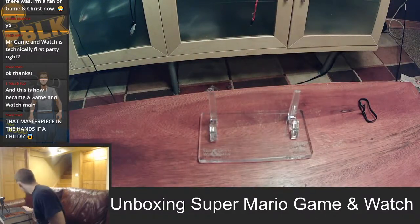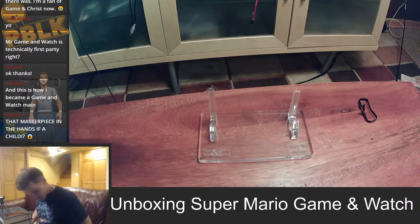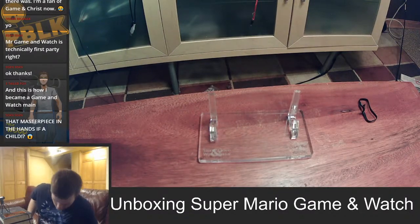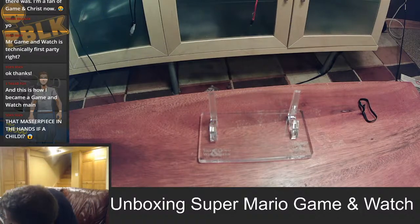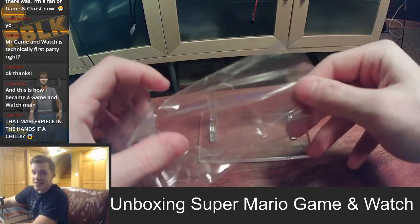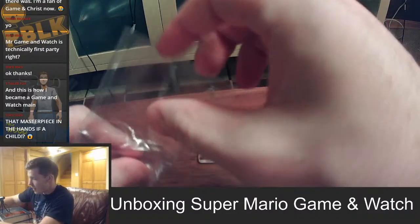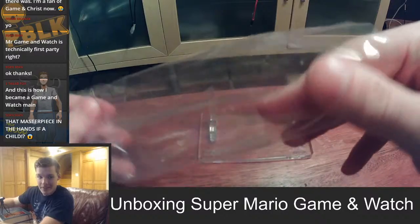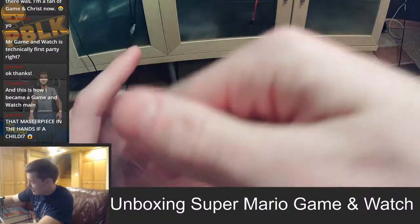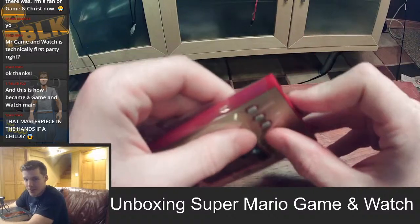Where is the cardboard that came with it? Where did I put the cardboard? What the hell? Oh, here it is. I'm gonna rebox it up, if that makes sense, guys. I might actually buy another copy just to keep it complete, you know? Keep it complete in box. I don't know. But the fact that you can buy a brand new Game & Watch for $50.